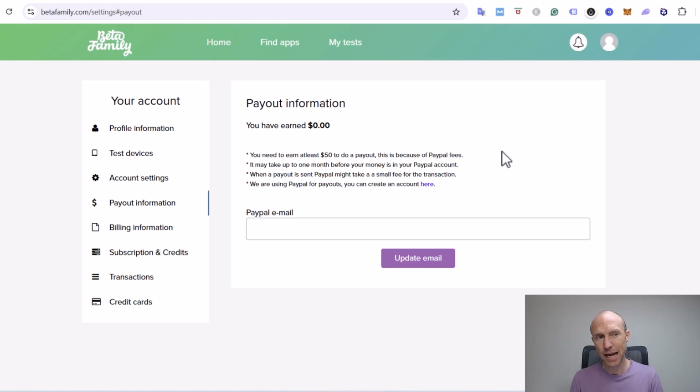This is very high, and I don't like it being this high for a beta testing site or for any online earning platform in general. I just think that is way too high for a platform like this. And the thing is, they say this is because of PayPal fees. You know, I think that's a poor excuse. I have videos here where I show platforms that pay you once you've earned $1 if you want to get paid. So I find it a poor excuse.